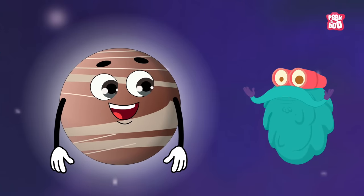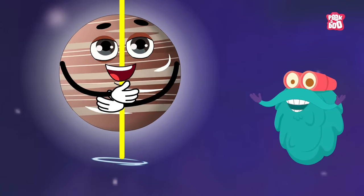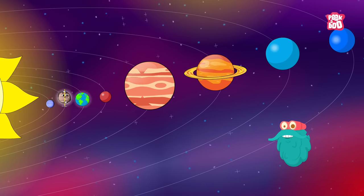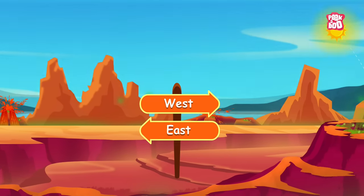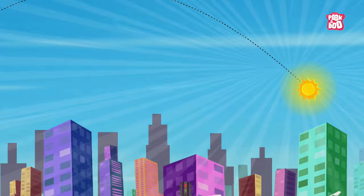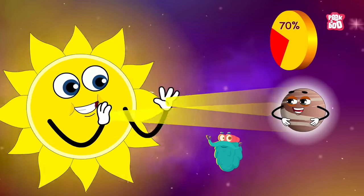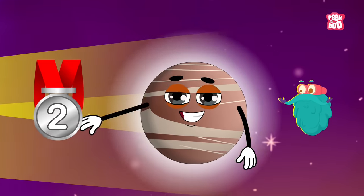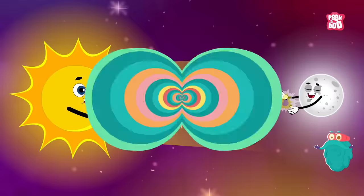But the significant difference between us is that Venus rotates on its axis backward compared to most of the other planets in the solar system. This means that on Venus, the sun rises in the west and sets in the east, opposite to what we experience on Earth. Not only that, Venus reflects 70% of all the sunlight it receives, and that is why it is the second brightest object in the sky after the moon and the sun.